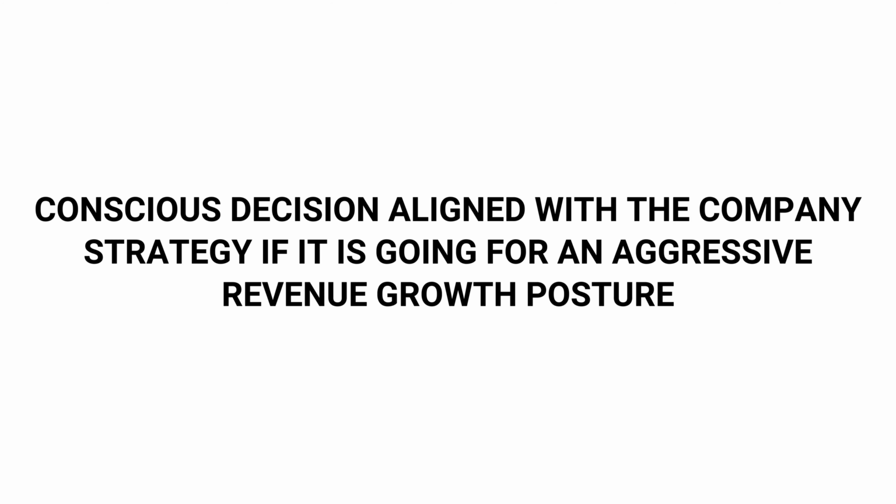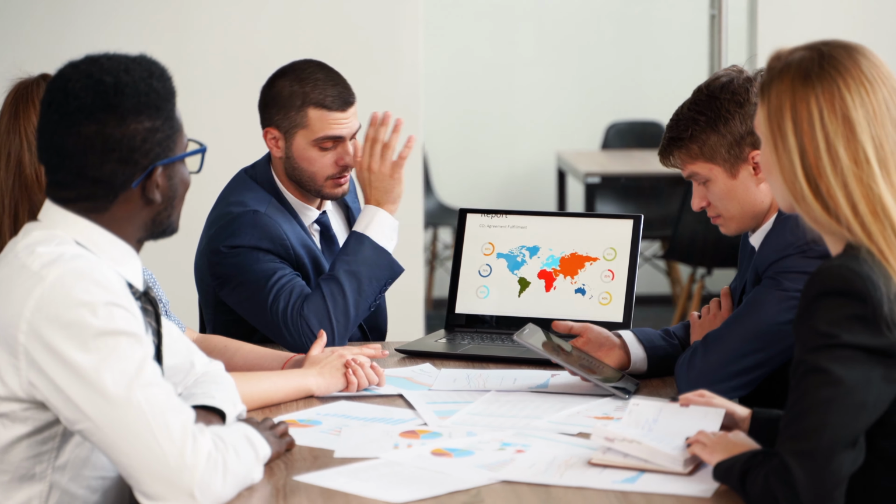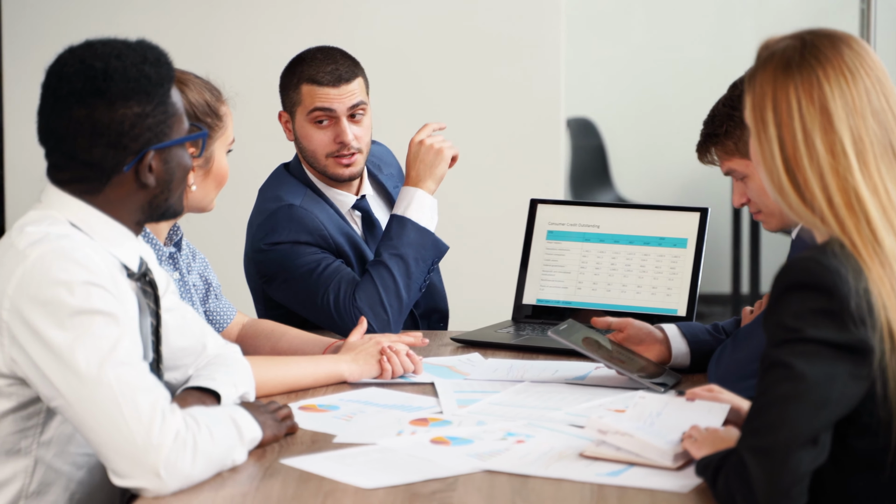It can sometimes be a conscious decision aligned with the company's strategy if it's going for an aggressive revenue growth posture. When a company wants to expand fast, they will intentionally hire many employees in a short period of time. In fast-growing companies, it's key because it takes a lot of time to find and train new employees. New employees are not very productive during their initial months. Even the best employees need time to become skilled at their job.